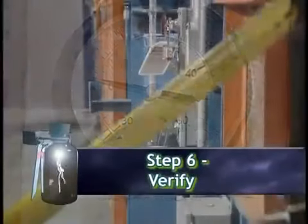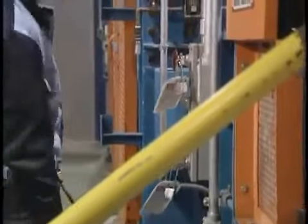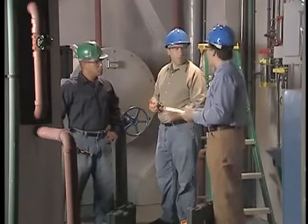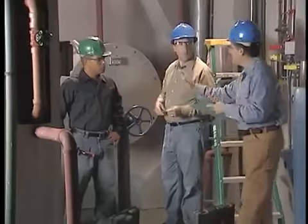Check the steps. Make sure every energy source is shut down, blocked off, controlled, and locked or tagged out. Tell everyone in the lockout area that the equipment will be tested to verify that all energy sources have been controlled. Make sure that everyone is away from the area.